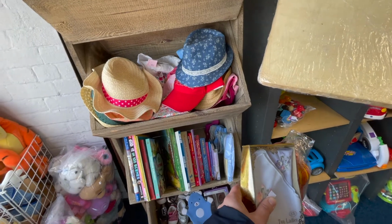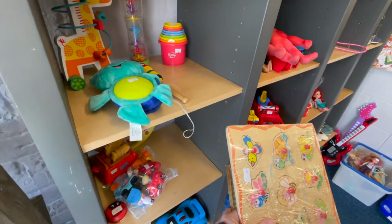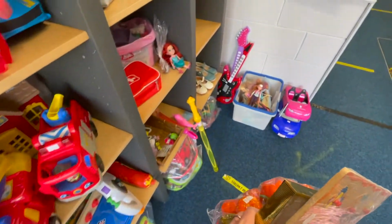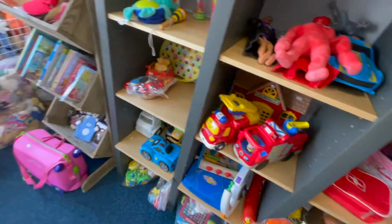I check out the toys quickly and I see this little wooden puzzle and I think, why not? It's something I can throw on eBay. Not a biggie. If it ends up not being worth selling on eBay, then I could give it to my niece.